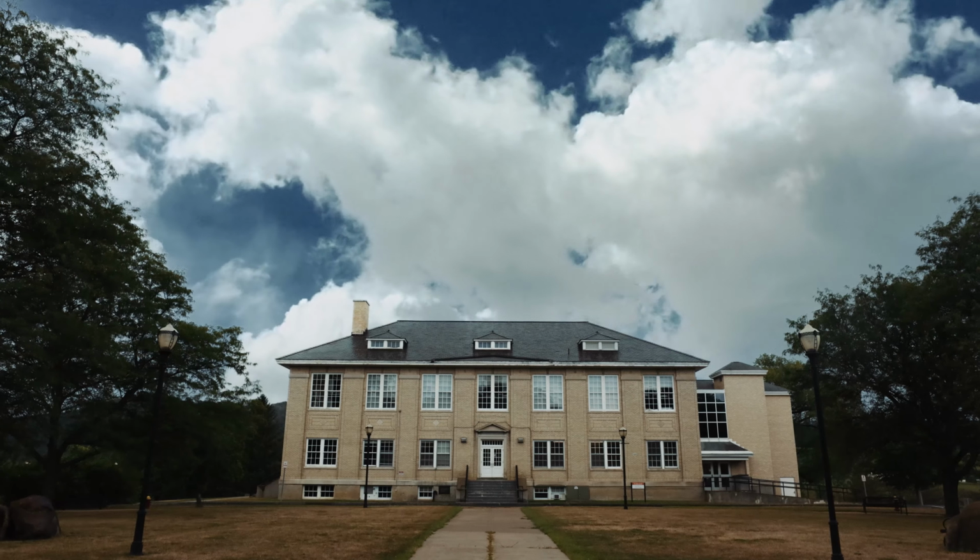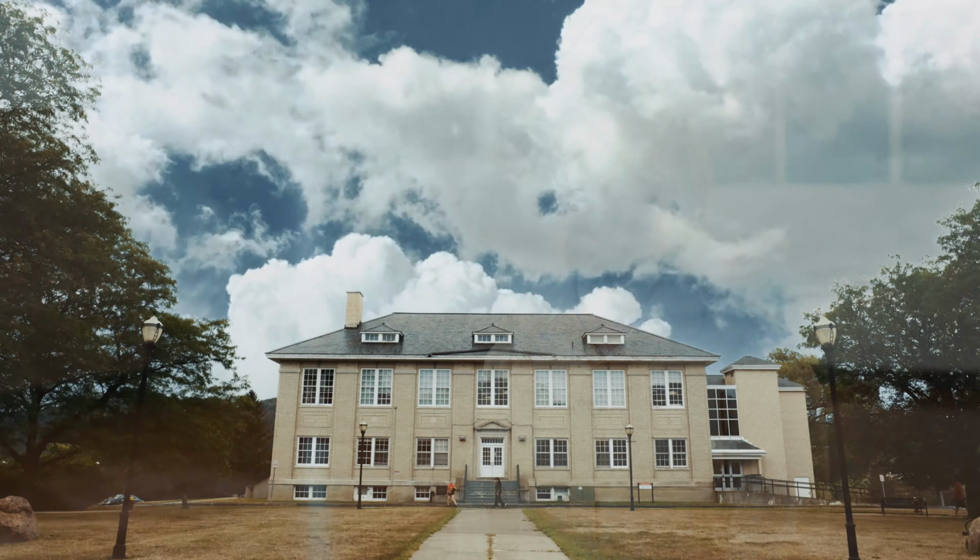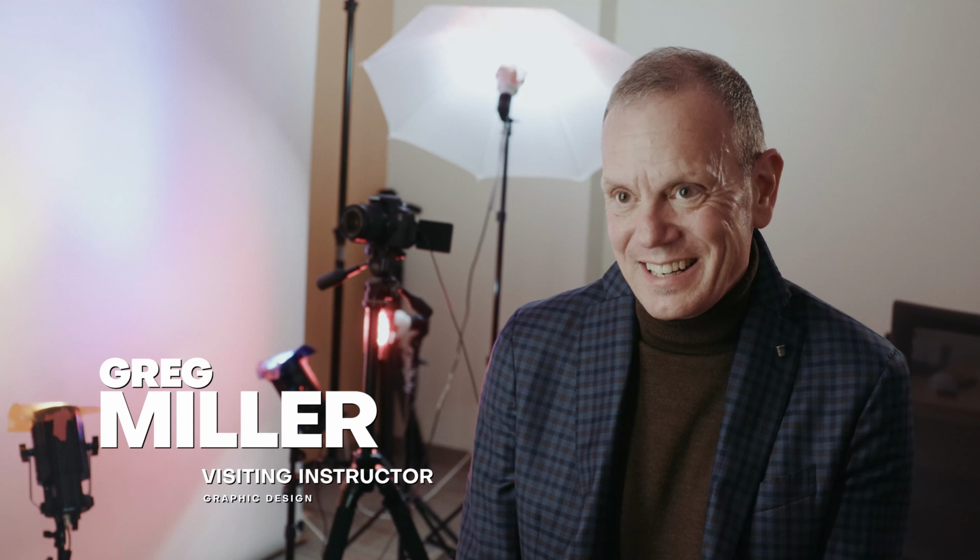The SUNY Cobleskill graphic design program has an associate's degree and a bachelor's degree both. Many design programs are housed in larger art departments. Here, all of our faculty are focused on building students' foundations in the field and giving them the skill set that they can use in the marketplace. Our curriculum is based on a foundation in the skills that fine artists use.